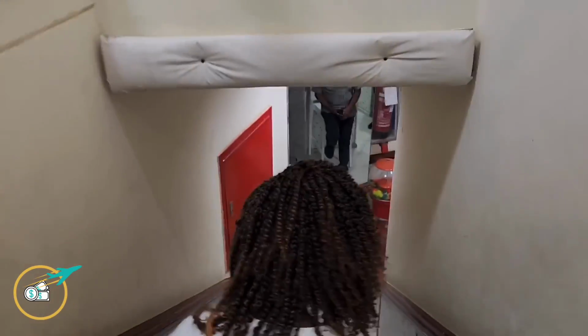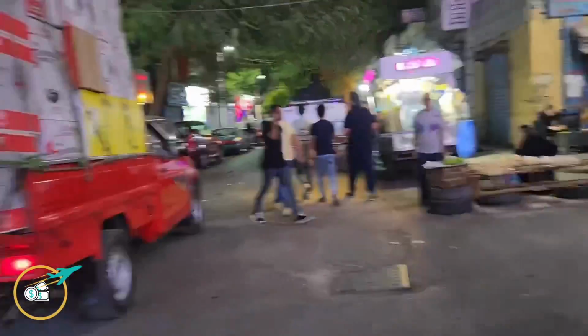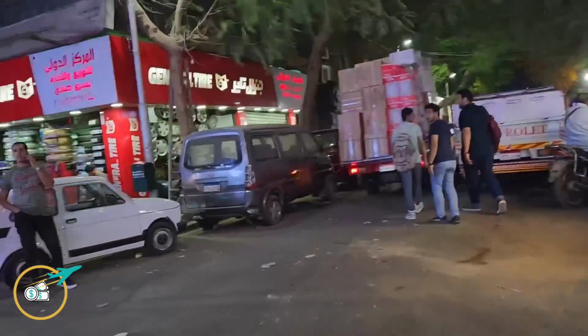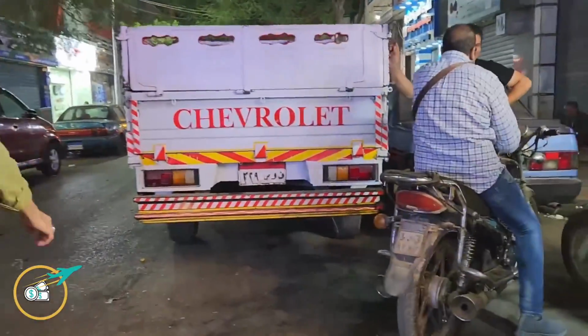Now it's time to go check out these Cairo streets. So this is the downtown area? Yes. Okay. This street is called the Chambellion. We are going out to Zalat Market Square. Get in front of me, man. Get in front of me.